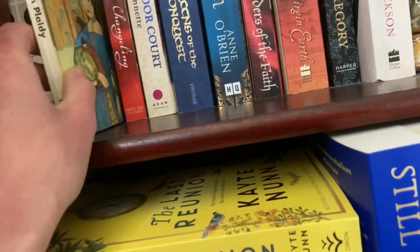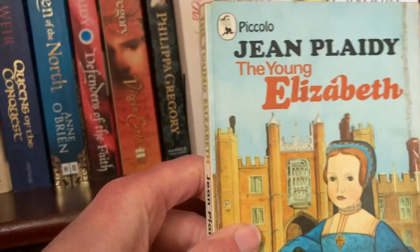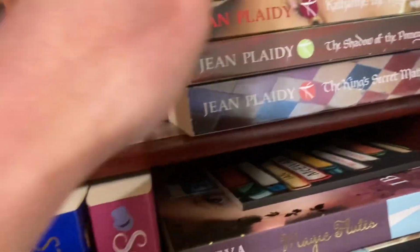Then I've got a Jean Plaidy, and I've got a big section of Jean Plaidy. I probably should actually put that one there. And that's The Young Elizabeth. I've had that for ages. I need to get to that one.